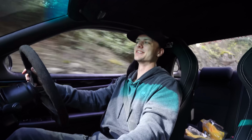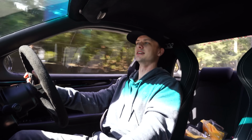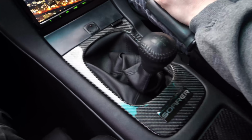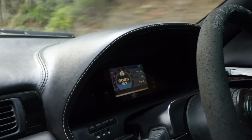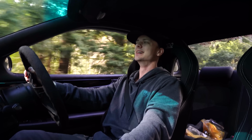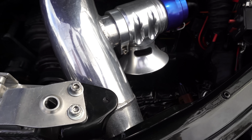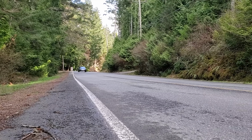You guys hear that? There's a switch here in the center, and that turns on the supercharger. Wow, that is incredible. That is incredible. And then of course a blow off for that, the largest blow off valve I've seen in my entire life.